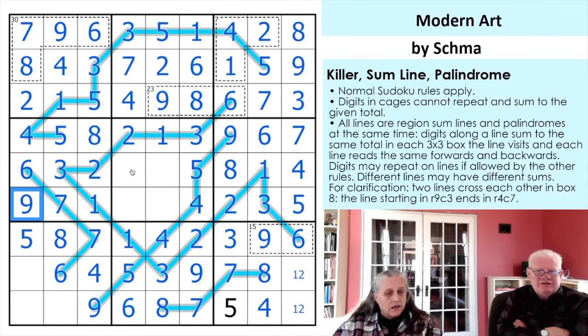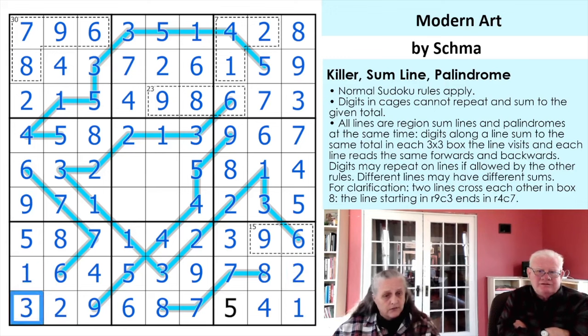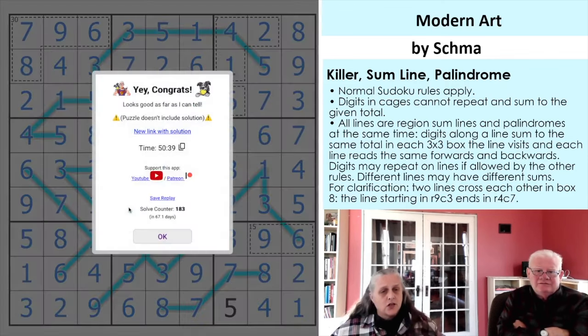Column 2 needs a 2, which resolves our 1 and our 2. Row 8 needs a 1. And this needs a 3. This row needs 7 and 9, which have to go 9 and 7 because of the 7 in the column. The box now needs 6 and 8. This 6 looks up to give an 8 and a 6.